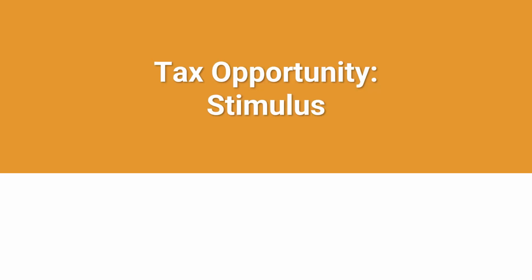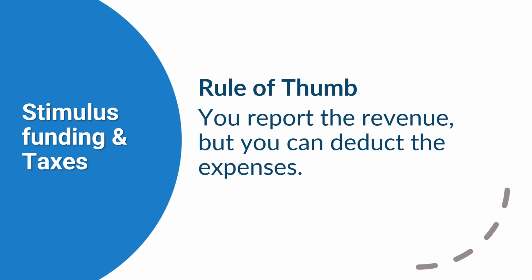A final tax opportunity that you will want to address is how taxes relate to stimulus funding. For almost any type of stimulus money you have, the rule of thumb works. You have to report the money you received, but you're allowed to use any of the deductions associated with it. However, the timing of the deductions and the revenue can cause issues. Let's take a look at 3 scenarios.